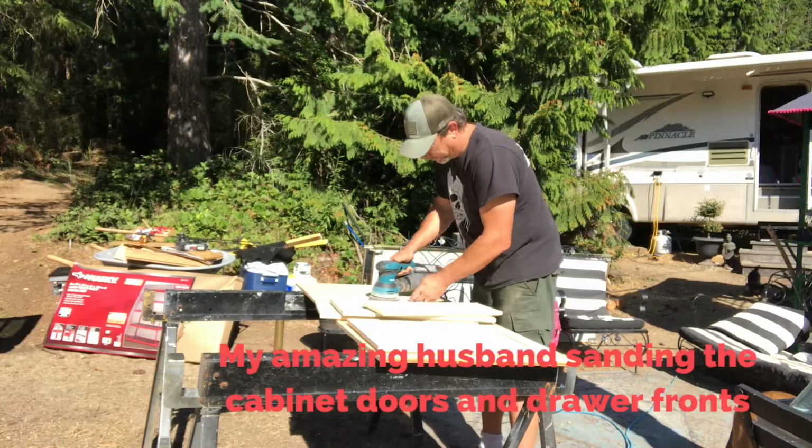And then I have to do the doors. So I'm going to get painting in here, and then I'm going to start painting the cabinet doors and the drawers. Then I have to get sewing. I'm going to get painting.